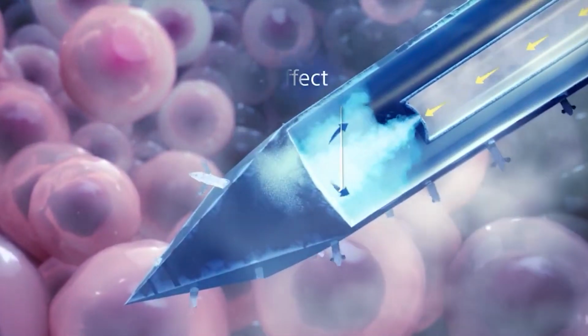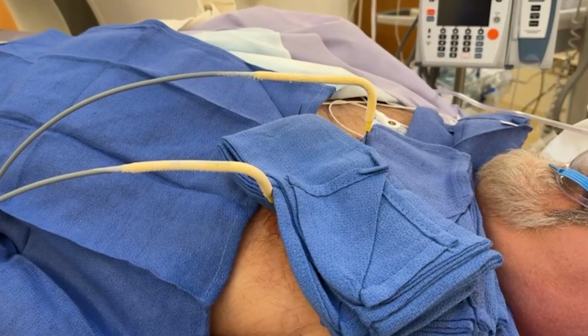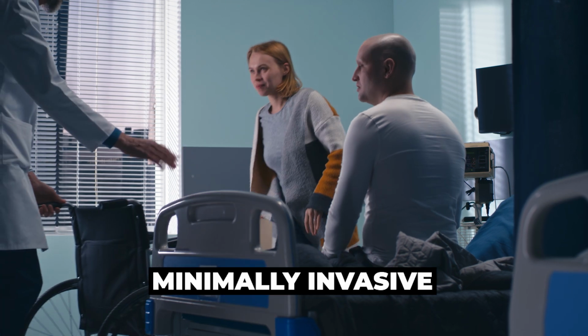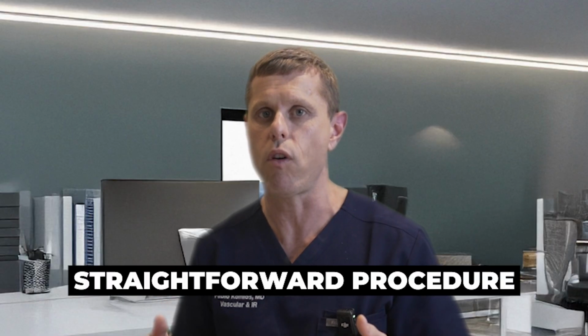Although the insertion of the needle is usually quick, the procedure of freezing the tumor usually involves a few freeze-thaw cycles to ensure complete destruction of the tumor cells. The entire process is performed with incredible precision, targeting the tumor while minimizing damage to the surrounding healthy tissue of the lung. Because the freezing process takes at least 30 to 40 minutes, the entire procedure usually takes about an hour. And because it's minimally invasive, most patients will go home the same day or the following day, depending on how they're doing. And the recovery time should not be any different than the recovery time of a lung biopsy. So it's usually a pretty well tolerated, straightforward procedure.